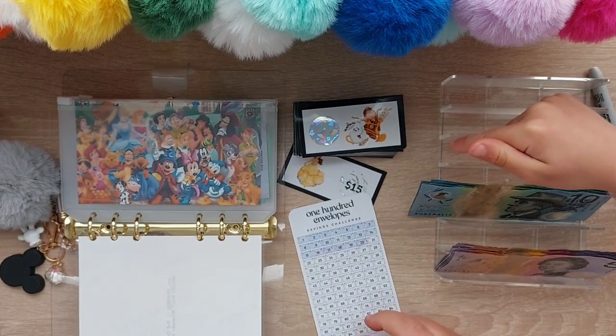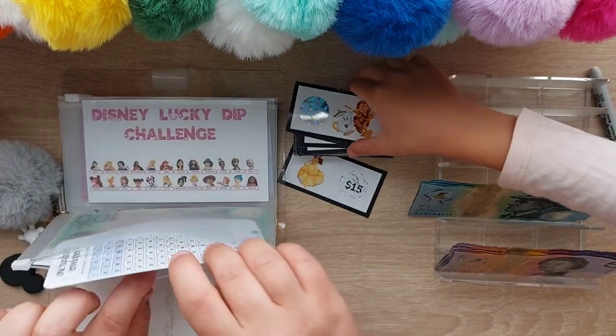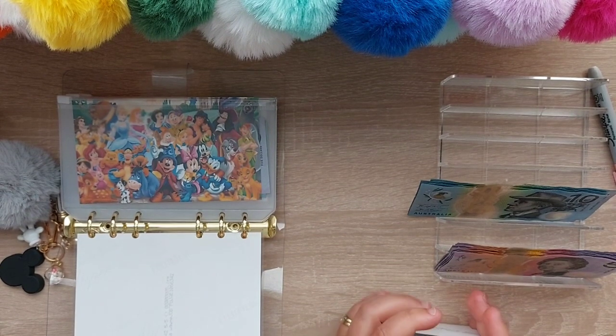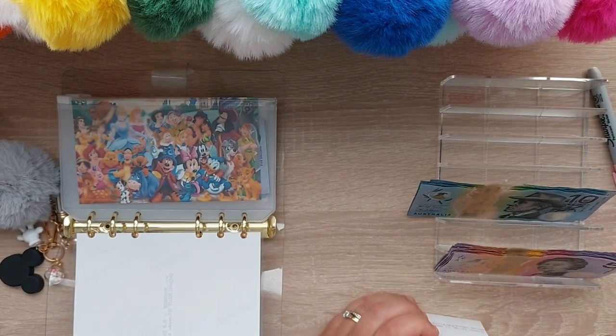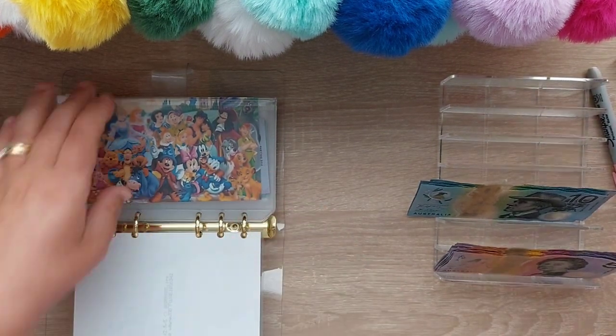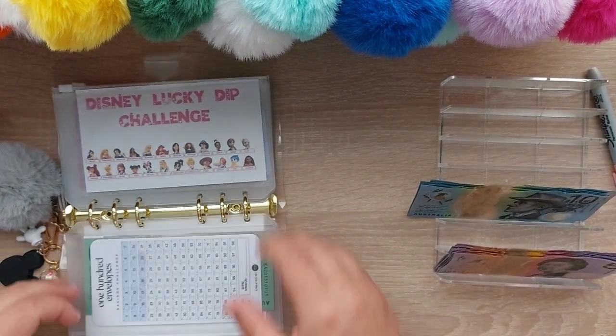I'm going to do another one? I don't know, because I want to... No, we'll leave it as one for now, because we've got quite a few to get through. If we've got money left, we might come back to it. We'll have a look, because I want to be able to see what else. All right, next up, we've got the Disney Lucky Dip Challenge.